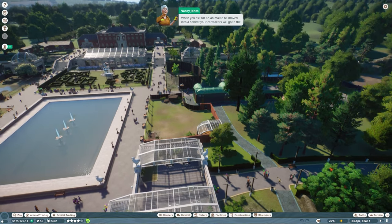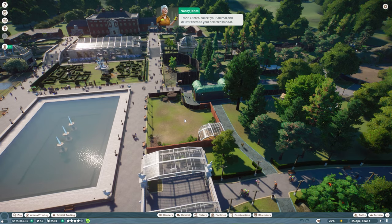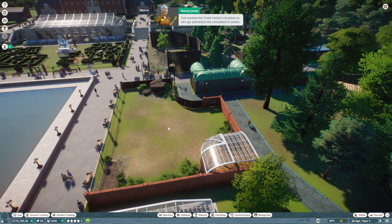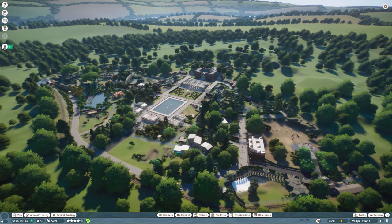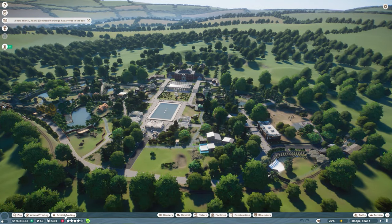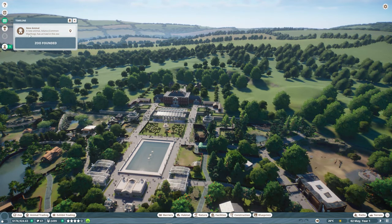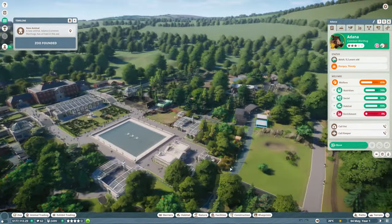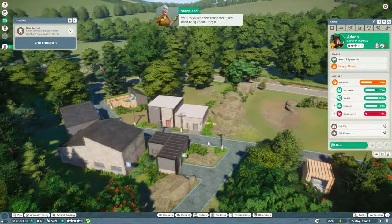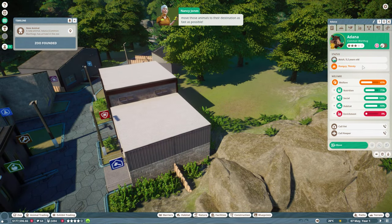When you ask for an animal to be moved into a habitat, your caretakers will go to the trade center, collect your animal, and deliver them to your selected habitat. I've marked the trade center's location, so let's go and watch the caretakers in action. Well, as you can see, those caretakers don't hang about. They'll move those animals to their destination as fast as possible.